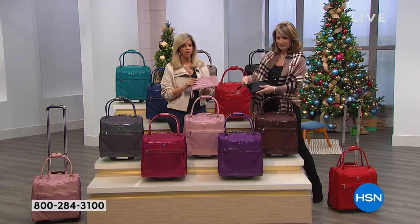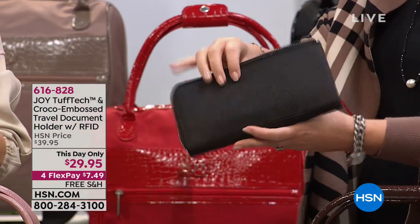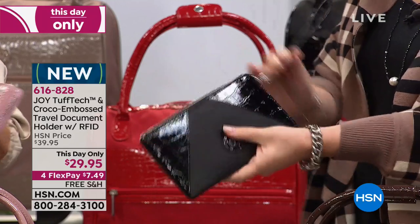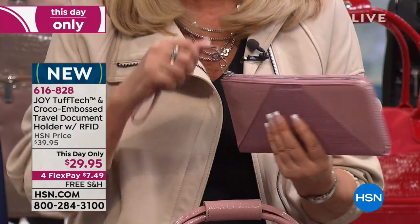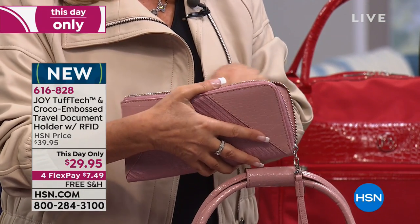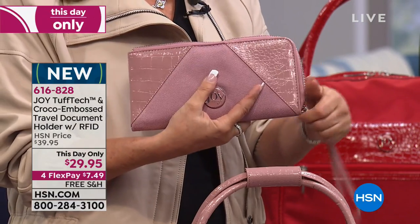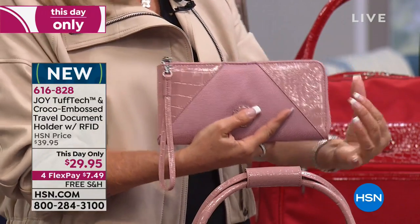So this is our beautiful document holder. If you see me at the airport, every time they say, where's your ticket or your passport, I'm pulling out this document holder, but it's a wristlet too. You can see the Croco, the Tough Tech. This is a great price. It's $7.49, right? You have all your credit card slots in here. Look at this, everybody. I put my money in here. This is such a great design. What a great gift. There's just something elegant about this document holder.